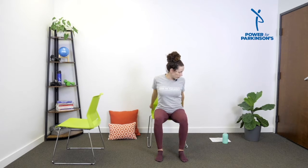And then drawing your head all the way back to center, gently lift your chin up to the sky. Feel the stretch at the front of your throat. And lower your chin down to your chest. Lift back up. And lower down. One more time, just like that. Lift up. And lower down.